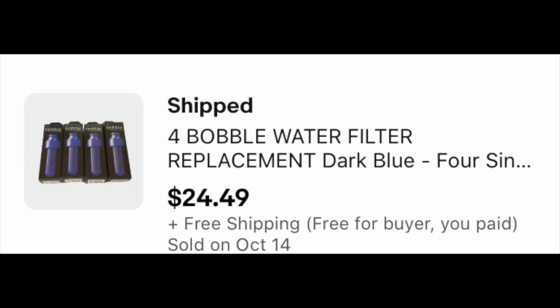These 4 baubles, I put these together in a set. So the 32 cents a piece, it's like actually 31 cents and 9 tenths, or I don't know, it's like a gas price, right? I rounded it up. It's 32 cents a piece. So we're about $1.25 in, thereabouts, and they sold for $24.49, free shipping.